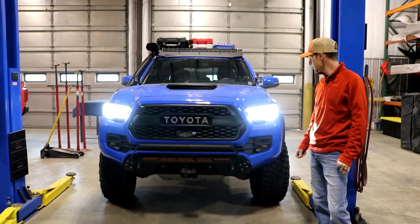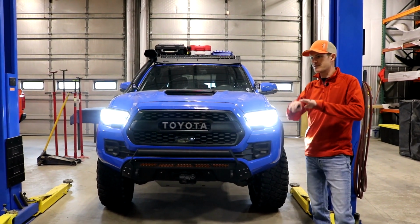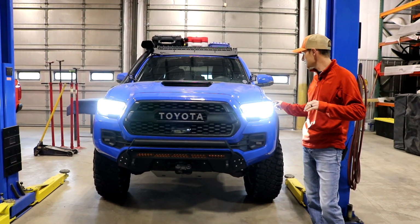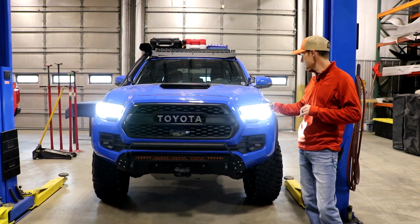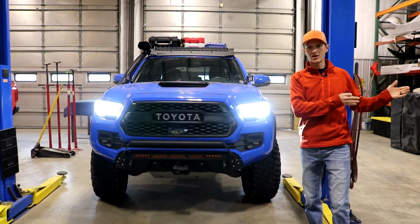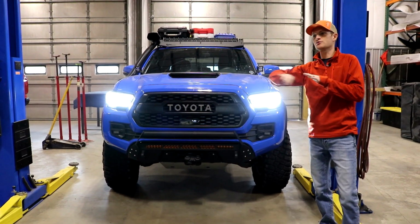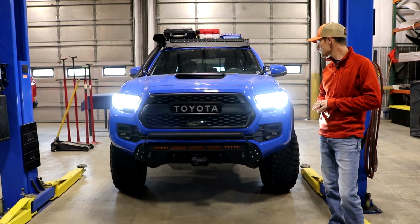The other cool thing is they have very good light control. So there's a very crisp horizontal line, and you can tell they've thought about it in the design, because just like the factory headlights, the driver's side is more controlled, so you're not blinding oncoming traffic. Your passenger side is a little more open, so you're getting more projection into the side of the road. I've been just super impressed.